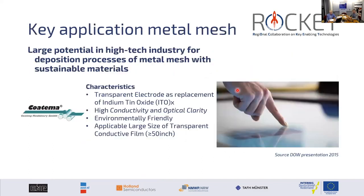And next slide, please. This is what I just tried to explain. There's a large potential on transparent conductive film, the replacements of ITO, and creating large area capability also from a performance point of view.